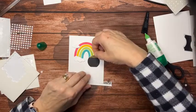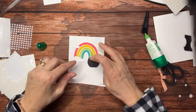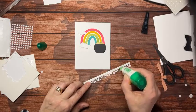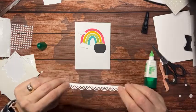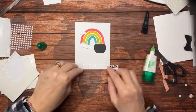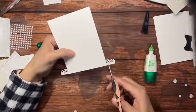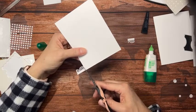At first I wanted to cut the pot out of gold foil. And then I thought, oh, wait a minute, it's not a gold pot, it's a pot of gold that I'm trying to go for. So I figured it out. I'll put a little bit of glue along this bottom here. I could trim it to 4 inches first, but I'm just lining that right up with the bottom. And that looks pretty good. Can flip it over to trim these areas of excess.